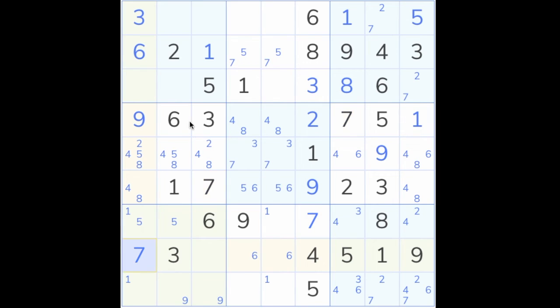We can also place candidate 7 in these 2 squares because blocking up here, right? Okay. Now, 4, 6, 4, 3, 4, 3, 6. That's okay. 2, 7, 2, 7. Yes. 2, 7, 4, 6, 8. That's the right number. Okay. Yep.